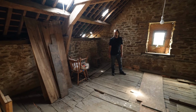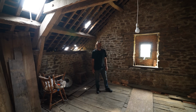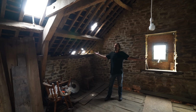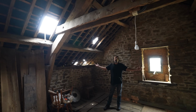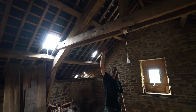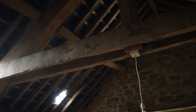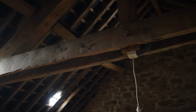Okay, right, so we're up in the first room of the two that's upstairs. As you can see, it all needs doing. The good thing about these places is, everything was built to last. I mean, these beams are solid beams, even though they're old. They're not going to go anywhere.